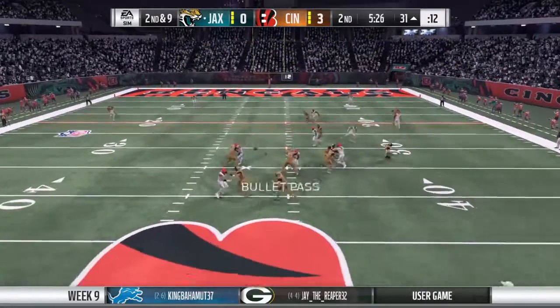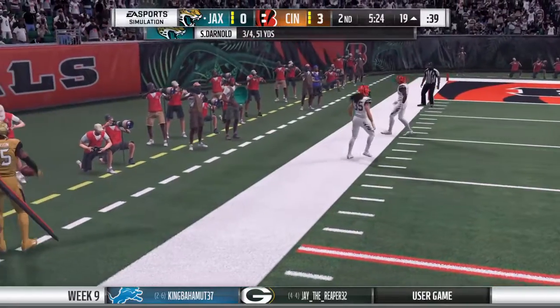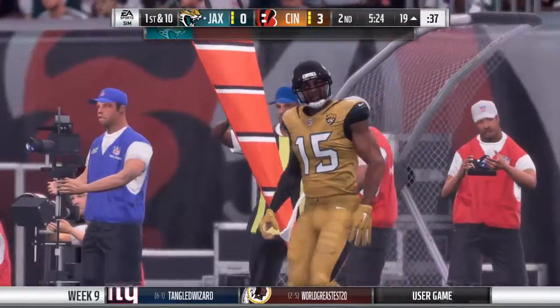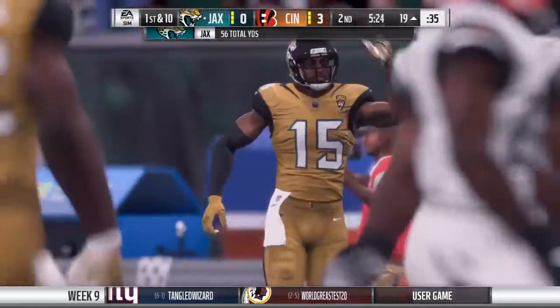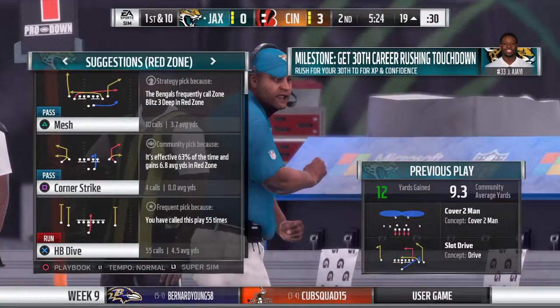He'll look to throw. Caught out left side by Robinson. And he's going to be out of bounds down inside the 20. First down, Jacksonville. The passing game looking sharp on this drive for the Jags.